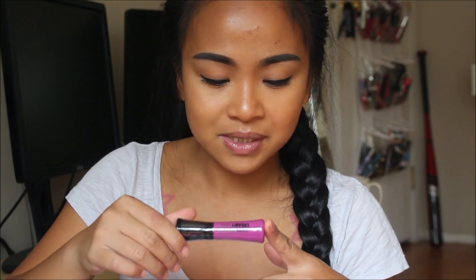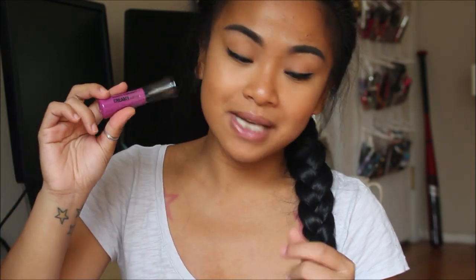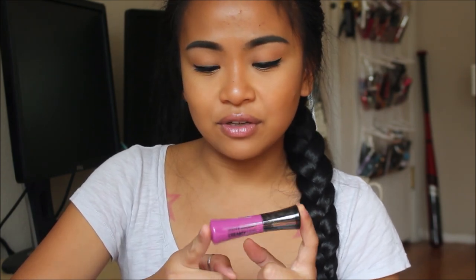The next thing that I have is by City Color. It's the Creamy Lips in Blackberry Mojito. I only found this color on the actual website itself, and they have it on the card going for $7.99, but when I looked on their website, it was on sale right now for $3.99. I'm not gonna open it up and swatch it because I know I'm not gonna use this. I have something like this in my collection, so I just don't want to waste it because I probably won't ever use it.